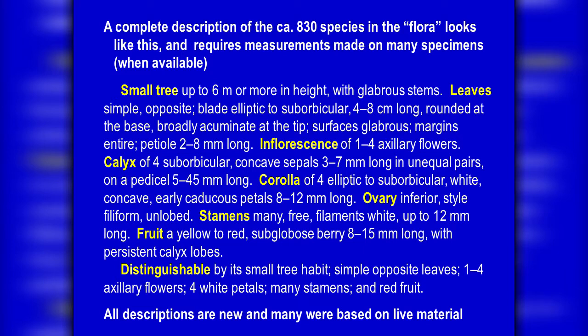And what I put at the end, which the editors didn't really like, but it's, to me, for people that are going to read the flora, a little paragraph that simply describes the plant, just because most people don't want to read the whole description.